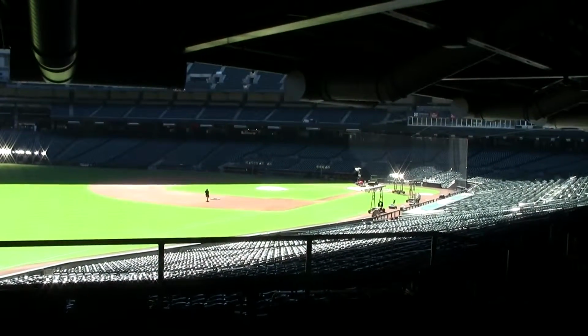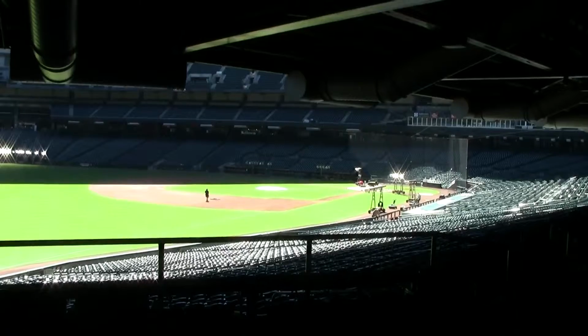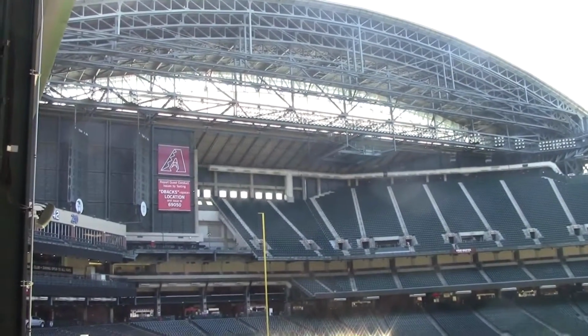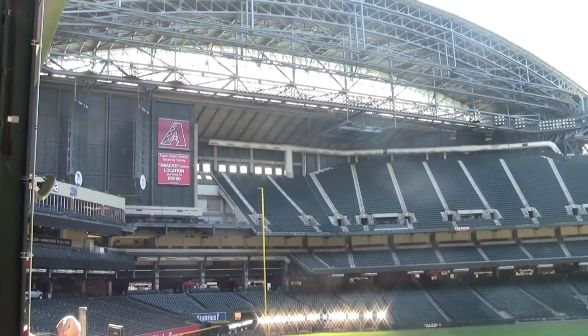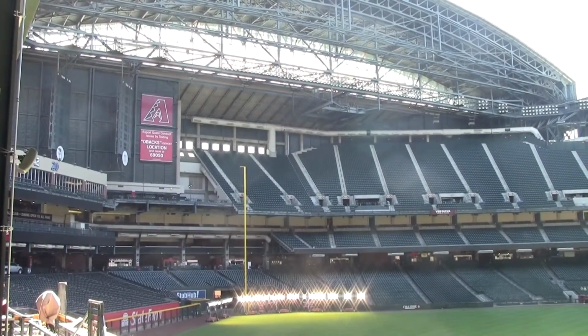This main concourse, you can walk 360 degrees around. It's fairly open, so if you're standing in line over here on this side, you have some view of the action on the field while you're waiting for concessions. Now the roof is partially open right now. What's going on up there will probably move while we're doing the tour.